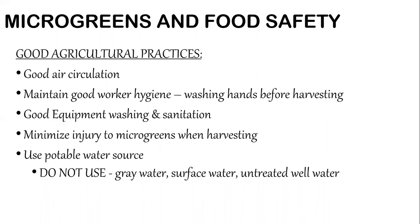So if you use a dull knife, you're going to be smashing those stems instead of cutting them cleanly. When you smash them, you're going to have a greater deterioration of the plant tissue and it may not last as long in storage. And again, use the potable water source. Don't use gray water, don't use surface water or untreated well water.